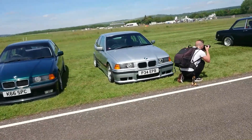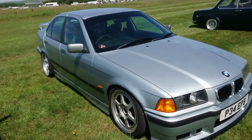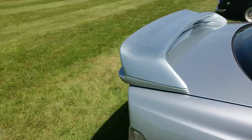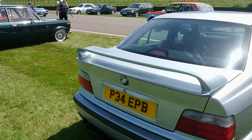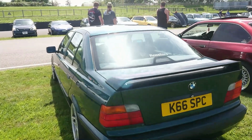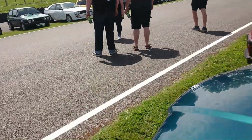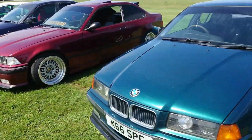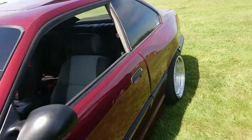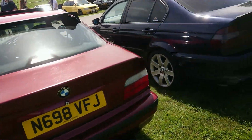BMW E36 M3, an awful lot of E36s here. Tons and tons of E36s have been here. Probably missing the E30 as the most common car at Retro Rides Weekender. This one's 1996 to 97. If that's a real plate rather than just a personal one that doesn't actually identify the year. 92, 93. 95, 96, this one with a sort of big handbrake. That's a drift car then, isn't it?